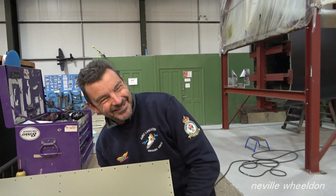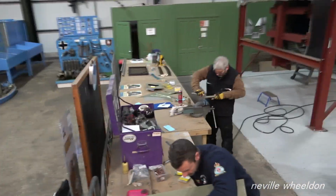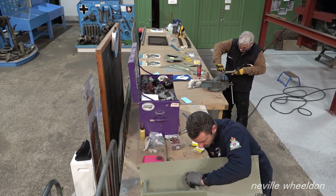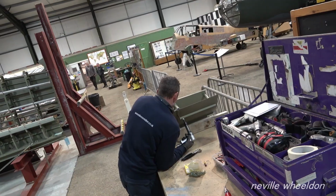I read that. Yeah. Dave's riveting the step to part of the fuselage floor before skin pinning this section into place. Then clearance hole drilling before riveting.